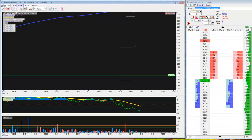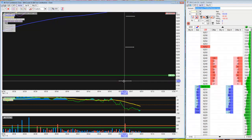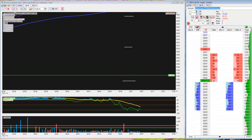Thought we were going to get lucky on our very first trade. The market was going to go our way. And damn it, if it just didn't stop on a dime. Sometimes it blows my mind.